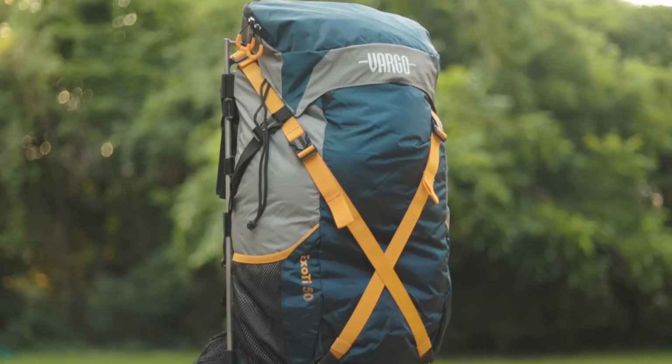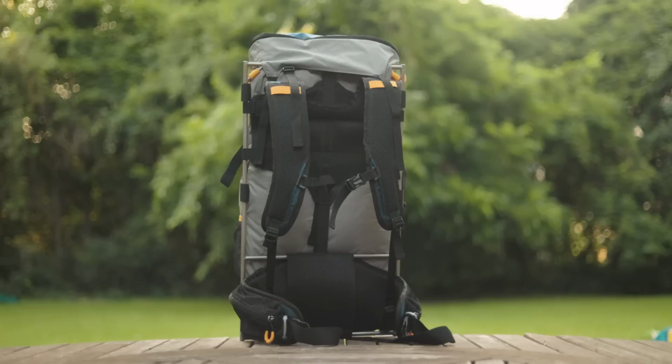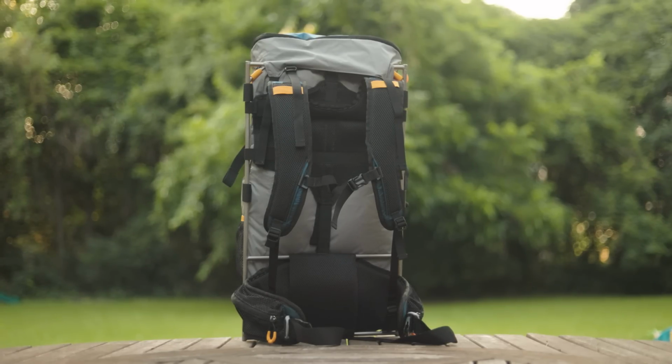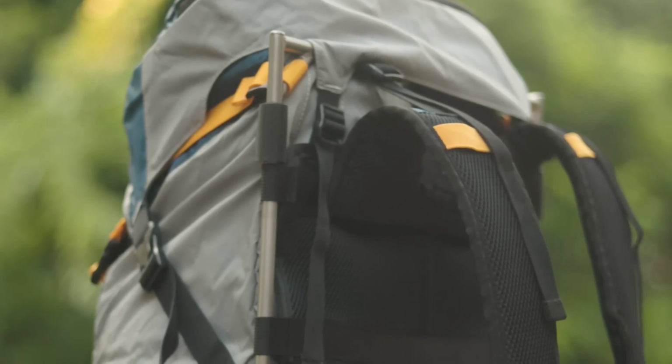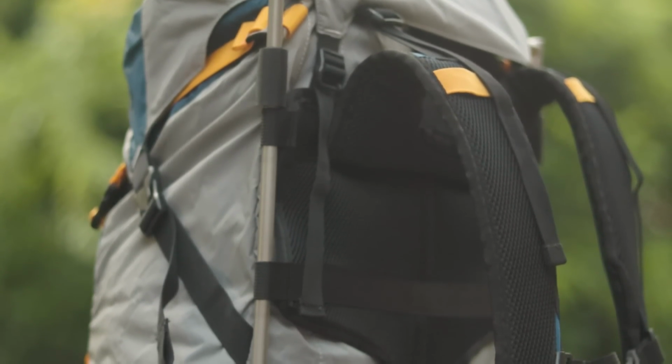Vargo also makes these really interesting external frame packs. Do you remember those? They all but went away a couple of decades ago, but there's still a lot of benefits to an external frame pack. The Vargo Xtoy 50 has a titanium frame, making it one of the only ultralight external frame packs in existence. Check out Vargo and all the cool things that they're making out of titanium.